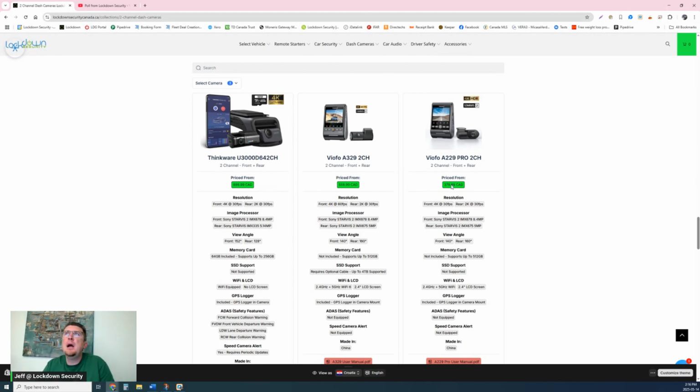So same image processor as the A329. It's about $150 cheaper. It has the same viewing angle, comes with no memory card, but supports up to 512. No SSD support, no 60 frame per second frame rate. It's actually 30 frames per second. But essentially very similar resolution, very similar features to the A329 at a lower price point.